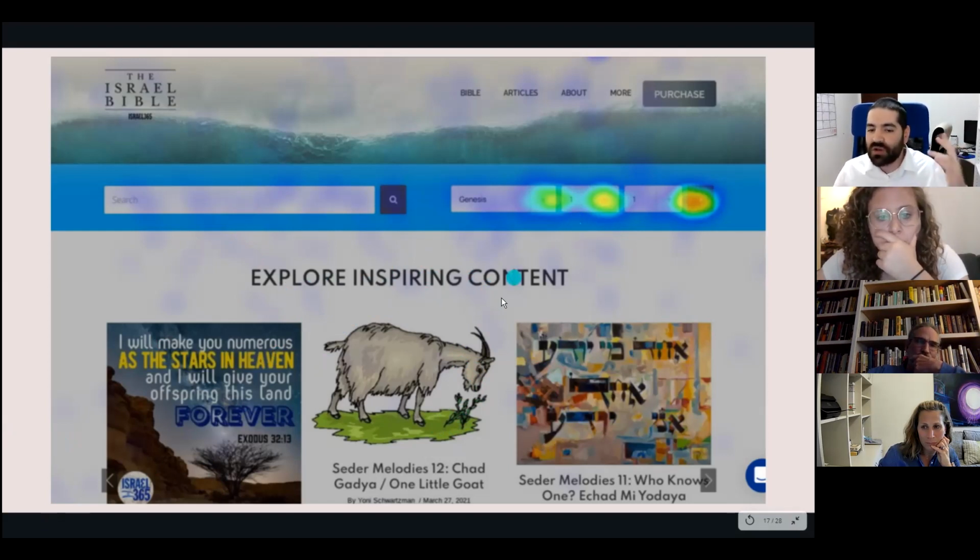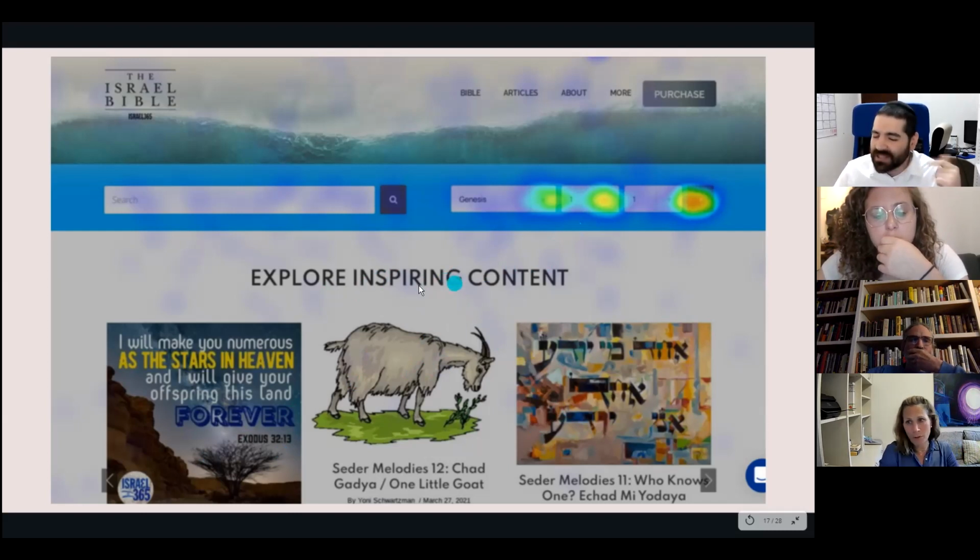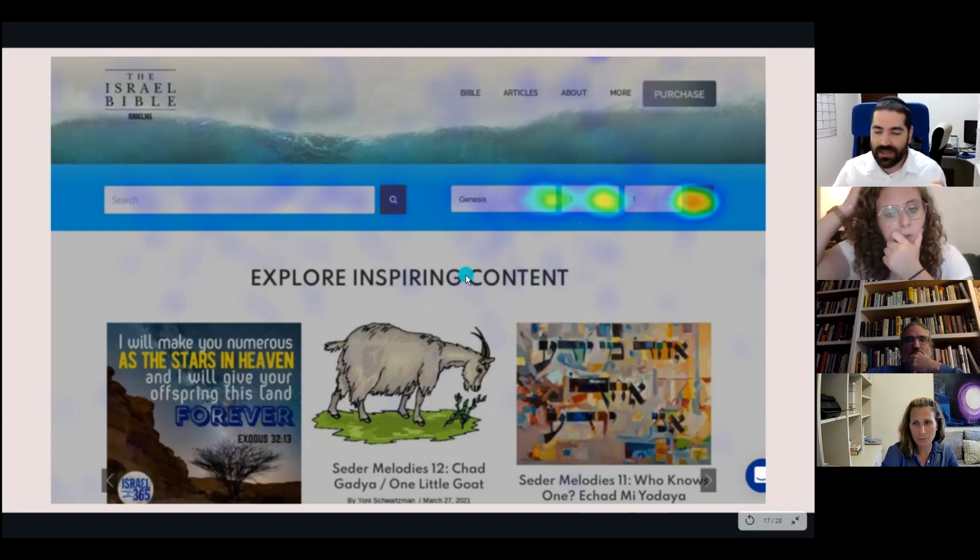And data like this will also help us. You see here underneath it says explore inspiring content, and we have different articles. This we are now going to rethink, because we see people aren't looking for Seder melodies. I don't know exactly what these things are. Someone made a post about Haggadah, someone made a post about Echad Yodea, and we see that that's not how users are using our site. They want to see Genesis 1:1. And when they get to Genesis 1:1, then we can present them with content about Genesis 1:1. So looking at what your users are doing is absolutely critical to having a successful website.